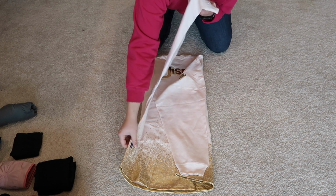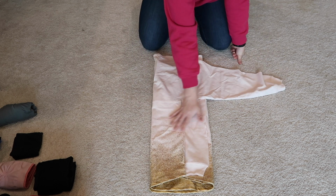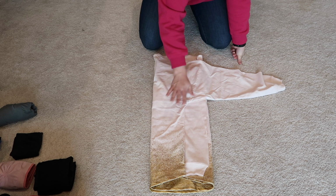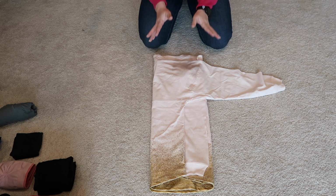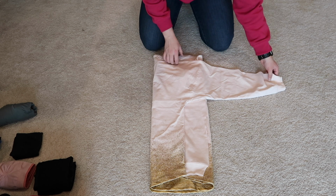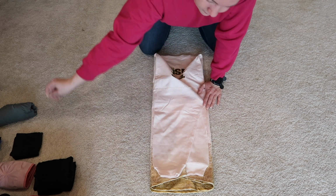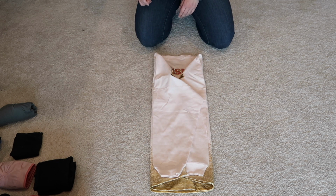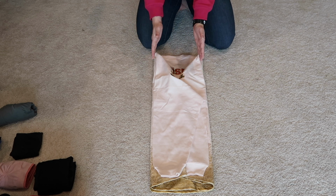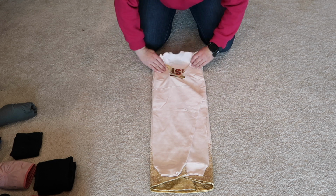I will fold over the waist also, because however wide you make this part of the fold is how wide your shirt rectangle is going to be in your drawer. So you kind of have to have a little bit of consistency in your folding so that all of your shirts are the same width. That's annoying.